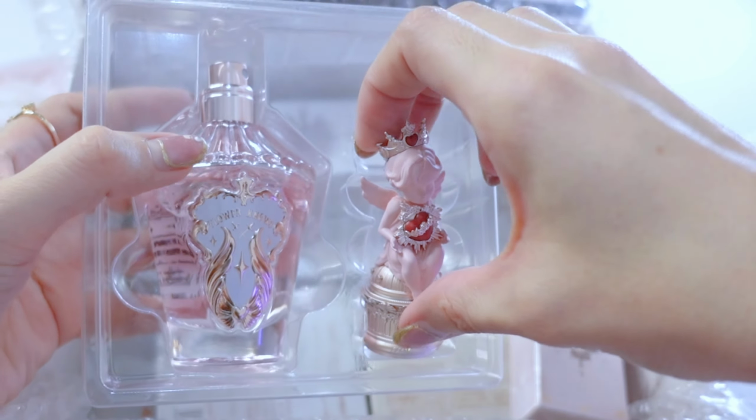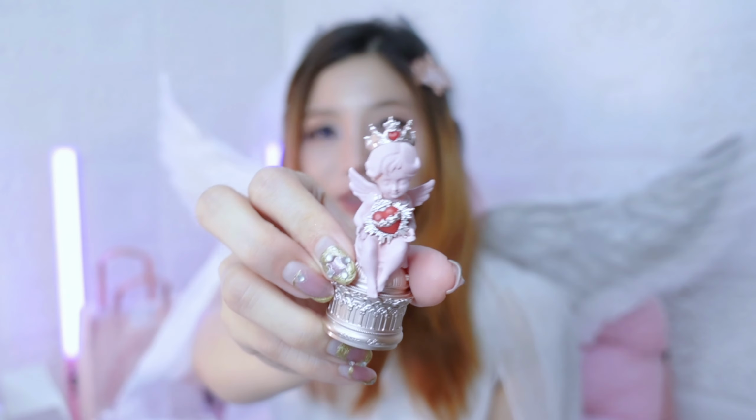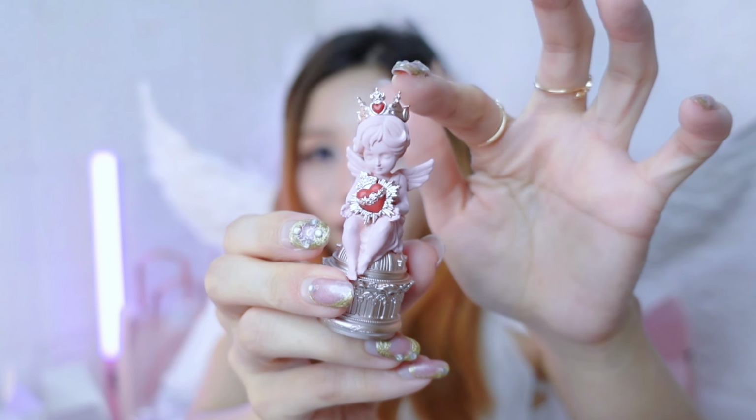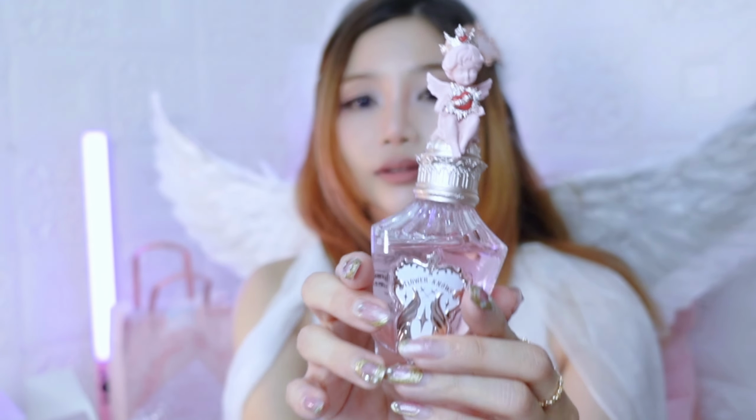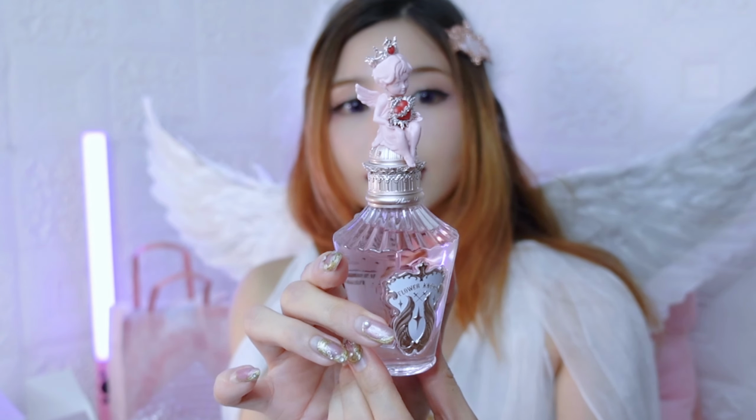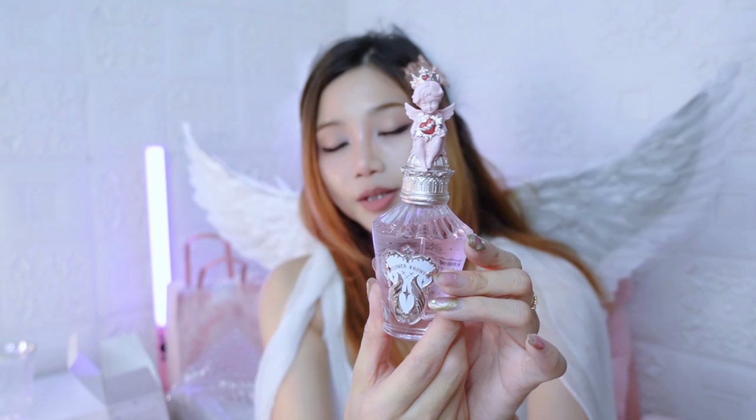Next is the perfume, Maria's Anthem. Gee, look at the little angel sculpture. It has a crown and is cradling a burning heart. Just look at the details and symbolism in the design too. So beautiful. The scent is a blend of fruity, floral, and woody notes with a touch of musk and amber.